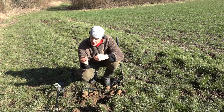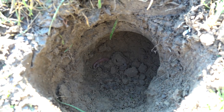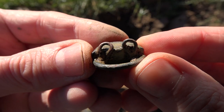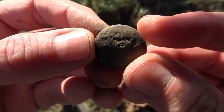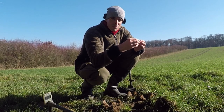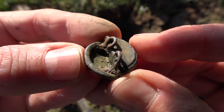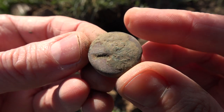My next find came from deep down, I tell you, at least 10 inches. It's amazing. Yes, it's a strange kind of button. As you can see, it got two shanks. It's a quite chunky one. And never seen one of this kind before. If you have seen a button like this before, I would be happy if you could tell me what it is. Maybe I can find out at home, but help is always appreciated.